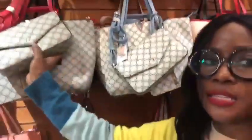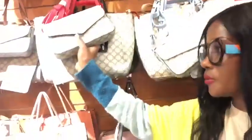I think that is it. Then we have these ones. I absolutely love these. I like these that come with it. These here are absolutely gorgeous. Beautiful, beautiful pieces. I think I showed you guys these already. Oh, we have to show you these.